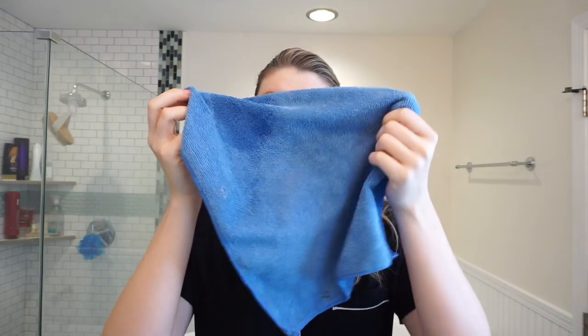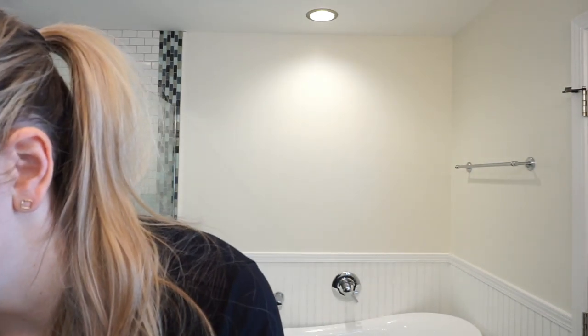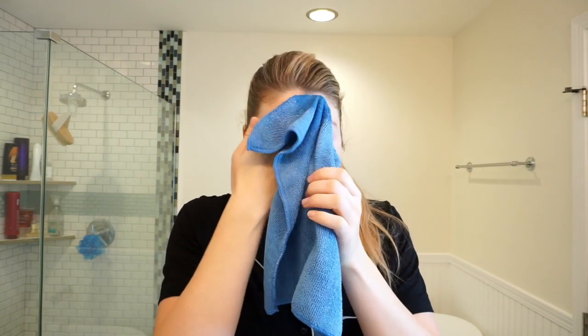I start with just a microfiber cloth. I get these off of Amazon in a big old bundle for nice and cheap. I'll link everything below. I use lukewarm water, not too hot, and I just gently rub off any of that oil that I got the night before. I have reduced to just cleansing once a day, and that's at night, and then just removing any oil with some water.